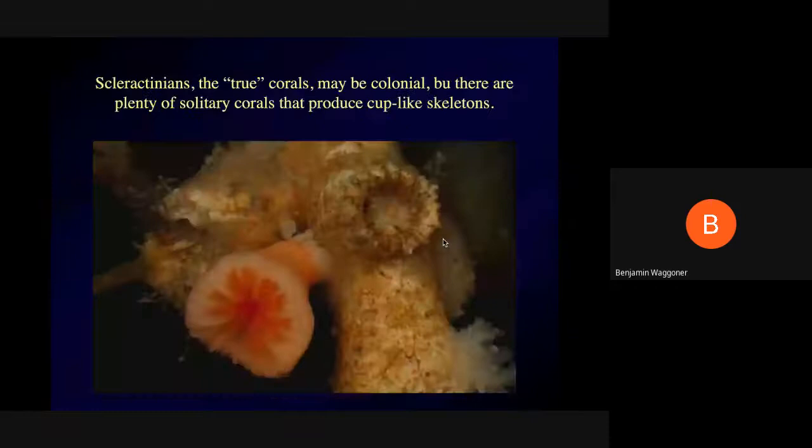Scleractinia is true corals. Certainly the ones that form reefs are colonial, but there are also plenty of solitary corals. The ones that I've seen, you can get these washed up on the beach, usually attached to something else. One of the things I've got somewhere in my lab is somebody's baseball cap that evidently fell off someone's head and was battered around for maybe months before finally washing up on the coast of Florida, where a colleague picked it up and sent it to me.